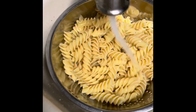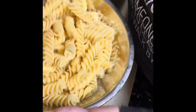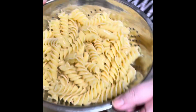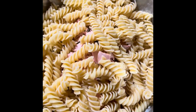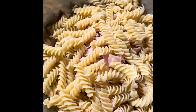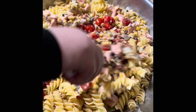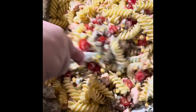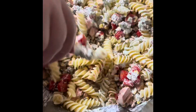And then, of course, the pasta, I'm just giving it a rinse here so I can add it in without adding too much heat. Rinsed it in some cool water. And just dumped it in. Yes, I'm using a huge mixing bowl. And time to stir it up and add it. Look how beautiful it is. This is such a colorful salad, even when you make it from the box. It is so colorful. It is so delicious.